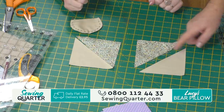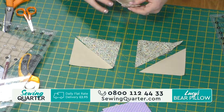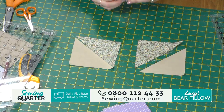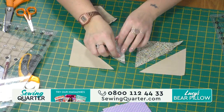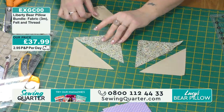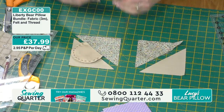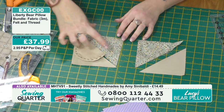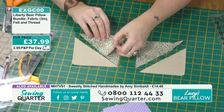Does it matter? You've used the same fabric, so it needs to be the same fabric. No, not at all. You can do absolutely whatever you like. Okay, sorry. It doesn't matter. You can position whatever fabrics wherever with this pattern, really. But you do want the ears to be different from the otherwise square, or it'll look like the triangle turns into an ear. It would be a bit odd.